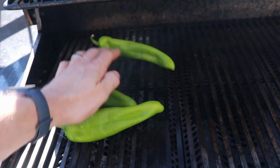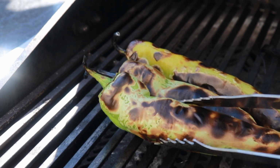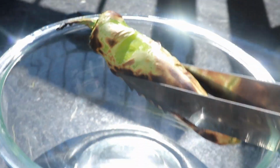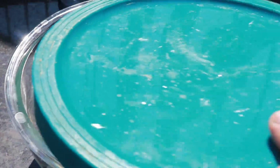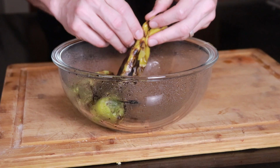We're gonna get a grill as hot as we can and then throw the peppers right on top. If you don't have a grill, you can do this under the broiler. Just make sure to keep rotating the peppers every few minutes so they're nice and charred all the way around. Then when they look good, throw them in a bowl, cover it with a lid or plastic wrap and let them steam for 15 minutes.